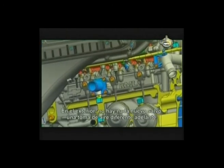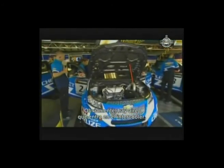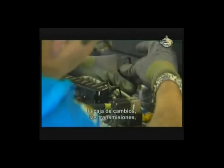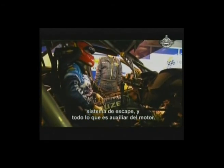From the outside there's very little to see other than a different intake for the front. Obviously there is air coming through the intercooler, but everything up to the bulkhead is effectively completely new, and that includes a part of the bodywork, that includes gearbox, that includes drivetrain, that includes exhaust, everything else that is engine ancillaries.